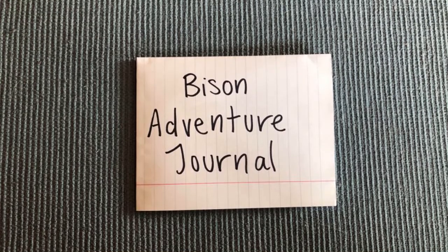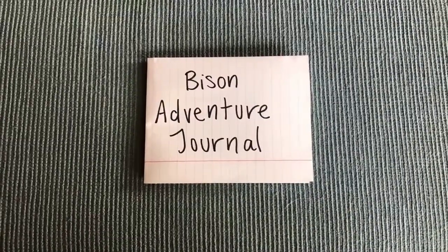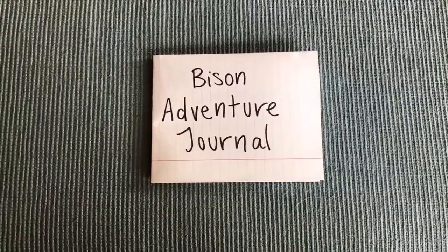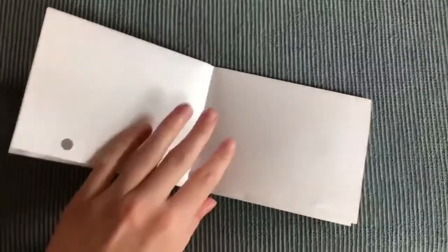On the very front, you can design a cover. Throughout this video, you will be prompted to add to your adventure journal by either adding drawings or writing down your answers to questions. Now that we have created our adventure journal, it's time to add our drawing of a bison. You want to unfold your entire journal so you find that big middle section, and that section is where we'll draw our bison.